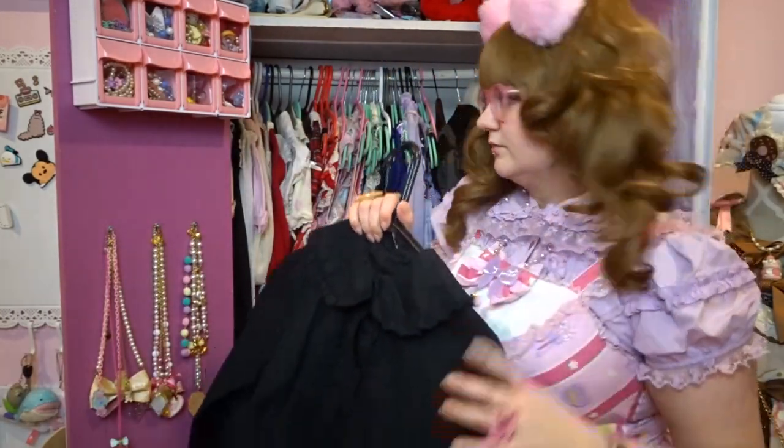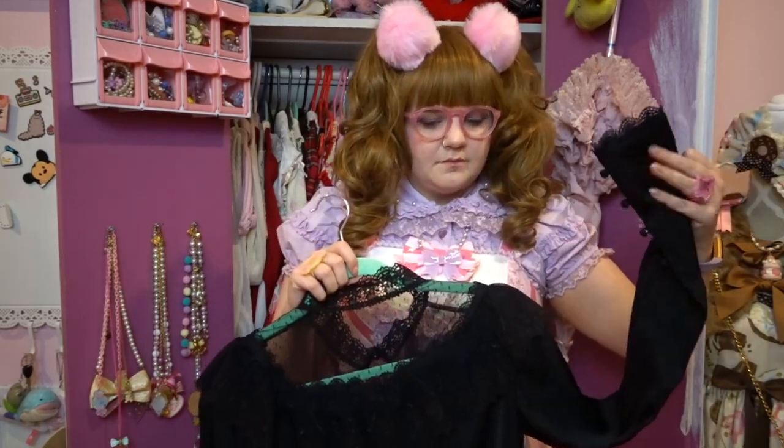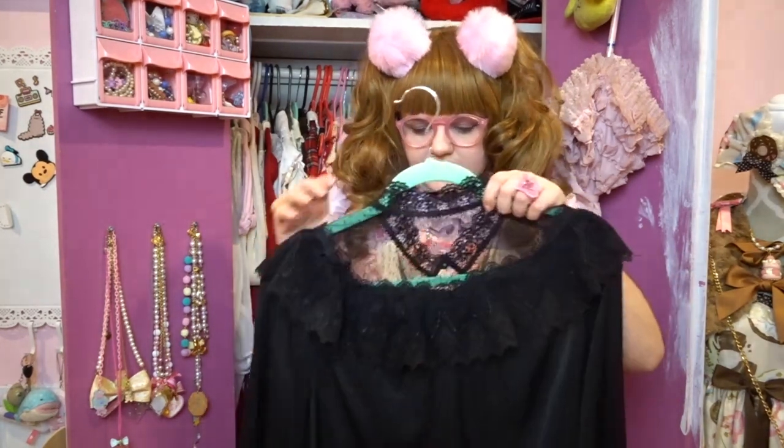No, I'm lying, I have one more black blouse. It's this one. It is a Tap Out blouse I bought from my friend Julia like a year ago. It's got this really nice lace flouncy thing and a high neck, and I really like these kind of sleeve things here. I'm not sure what they're actually officially called. The first thing I think about is bishop sleeves, and I don't think these are bishop sleeves.